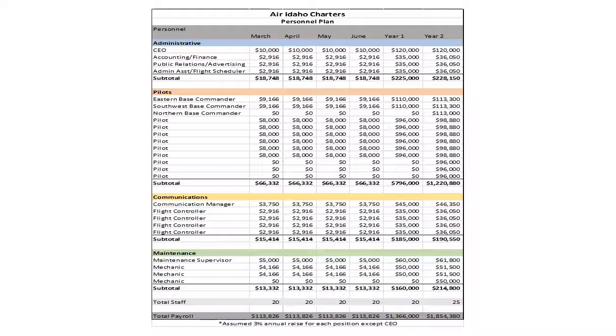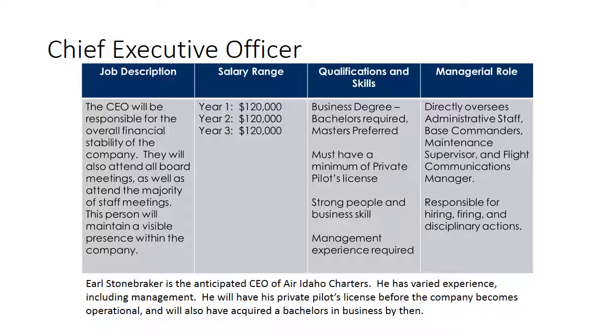If you look at year 2, you'll see that those salaries are higher, and we are anticipating that everybody will get a 3% raise each year. Of course, it's based on their performance, but being a smaller company, you should be able to oversee the people and ensure that they're doing their job properly to make sure that they get that 3% raise. We will do a brief description of each of the positions now.